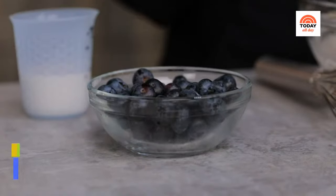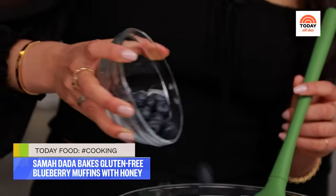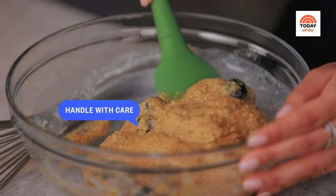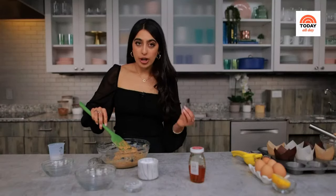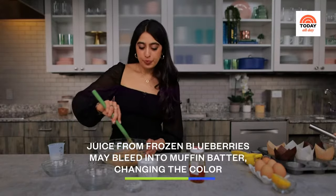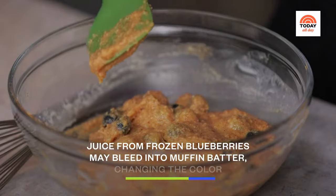Now, this is a blueberry muffin. So I've got my gorgeous fresh blueberries here. Just proceed with caution when you're folding your blueberries into the batter. We don't want them to burst. They're precious, they're delicate. Just be careful of their feelings, okay? Okay, we look nice and well incorporated here.